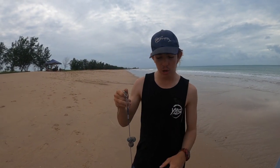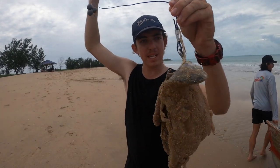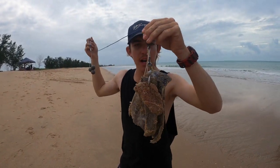Alright, so pretty much that last catfish bait we had out got bit. But it pretty much just chewed on it. Bait was too big and it didn't get the hooks. So I swapped it out. It's got a bit of Spanish mackerel there. I think it's a bit of dried salted tuna.